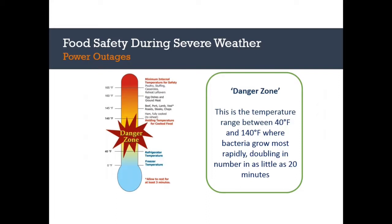I'm going to talk about the danger zone. The danger zone is the temperature range between 40 and 140 degrees where most bacteria grow most rapidly, doubling in number in as little as 20 minutes. That temperature range between 40 and 140 is what the microbes like to grow in. And it's not just once that they'll double. If something's in that temperature range, they will continue to grow, which will make the food unsafe to eat.